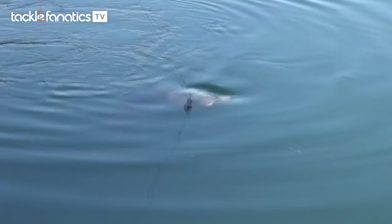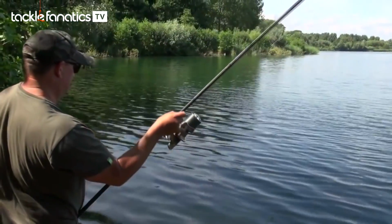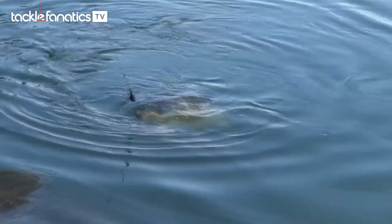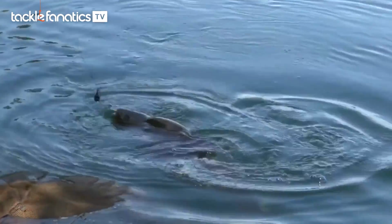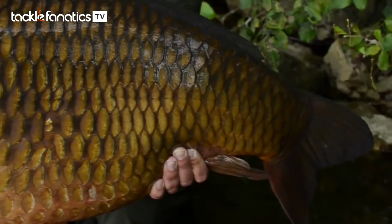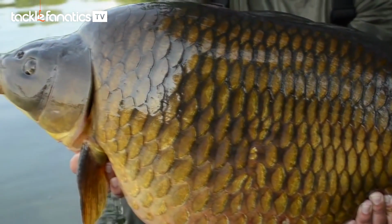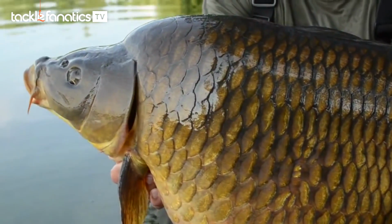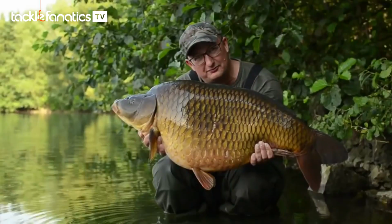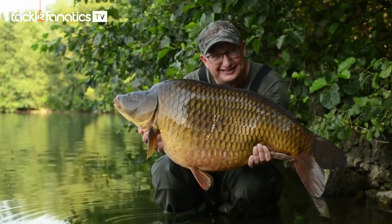It's a good fish. Another one on the left-hand rod. It's a fat one. Come on, get in the net, get in the net. Yes, got him, come on. Check that out. What an awesome carp from an awesome lake. £40 4 ounces. My first 40 from here for 18 years. And it feels very sweet indeed, I can tell you.